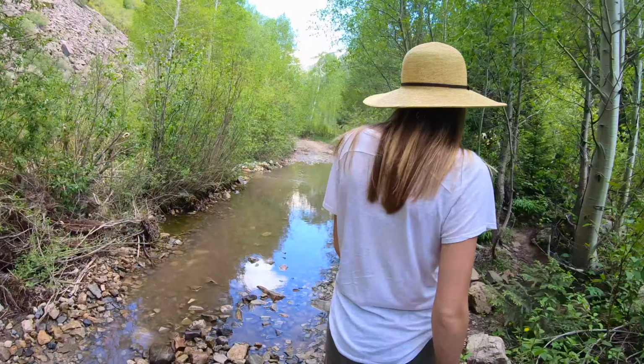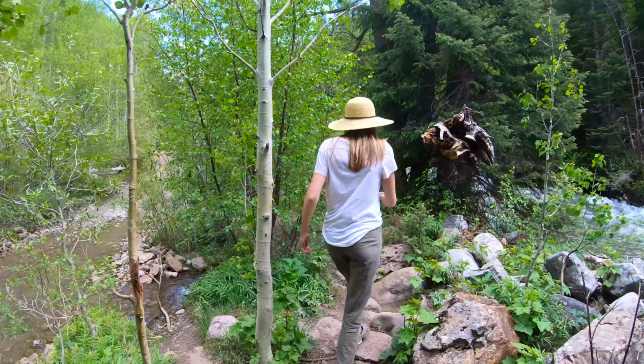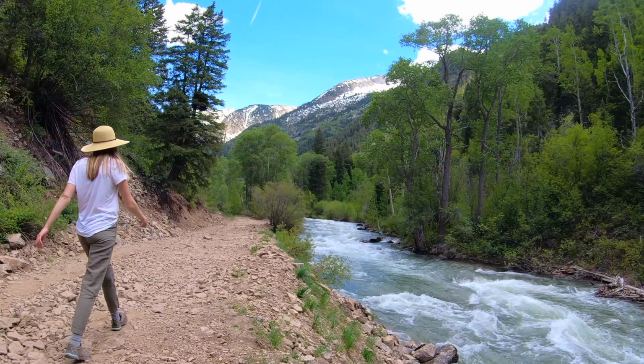Trail's getting a little wet. Ooh, look at Lily finding those lines. We made it.